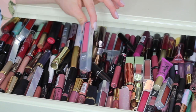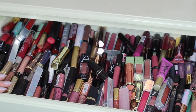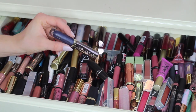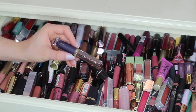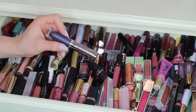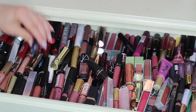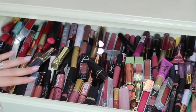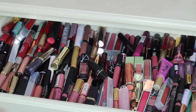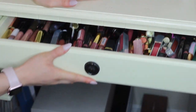So basically I have a bunch of different colors in here, semi-organized based on their color. This one is also super awesome. This is my Vice Liquid Lipstick in Time, and you might be thinking, where are you going to wear this navy blue liquid lipstick? Everywhere. It belongs everywhere, and I love it. Okay. So that's my lipstick drawer, and it's wonderful, and you'll never convince me to get rid of any of them because I love all of them, and they all have a place in my soul. So take that, YouTube.